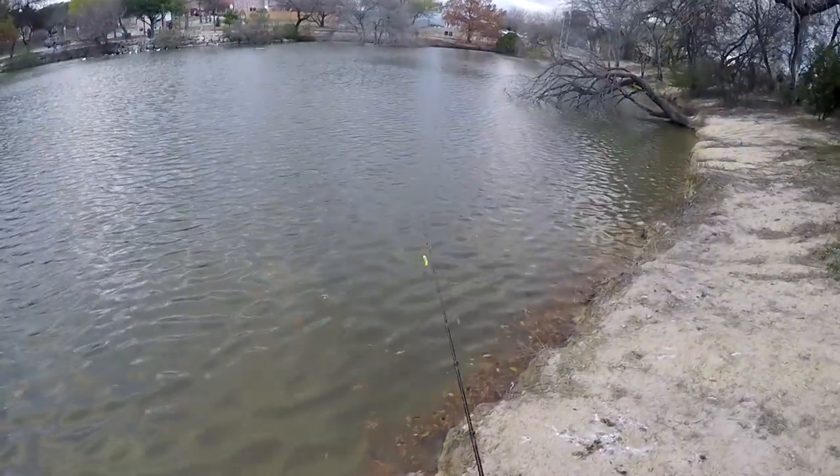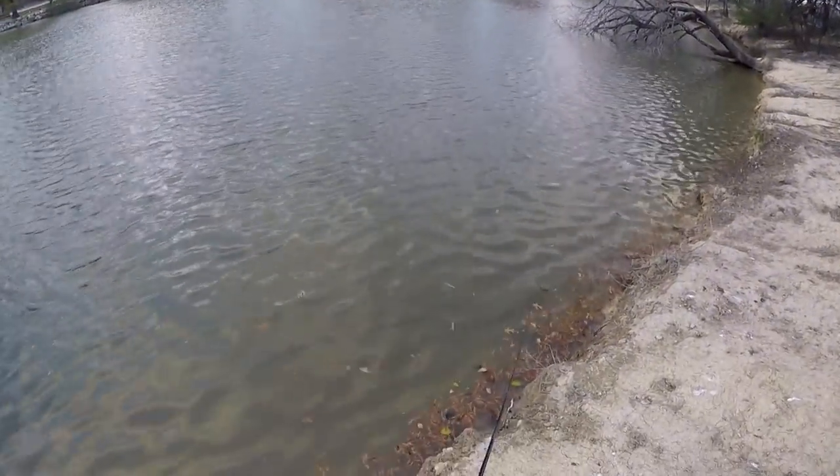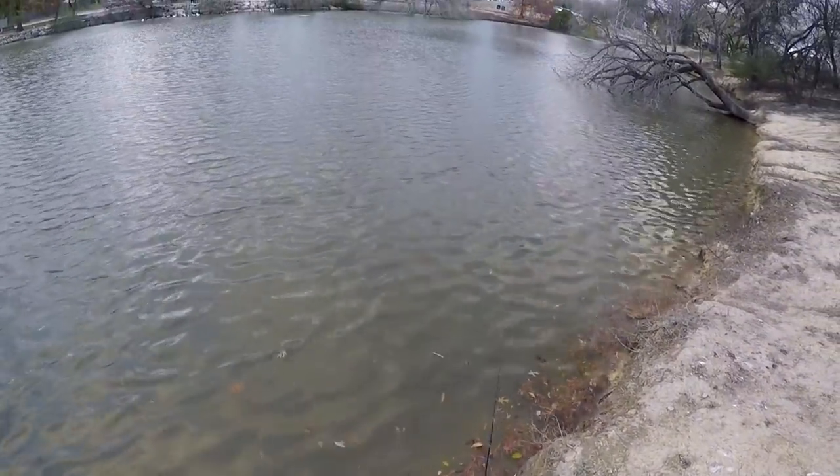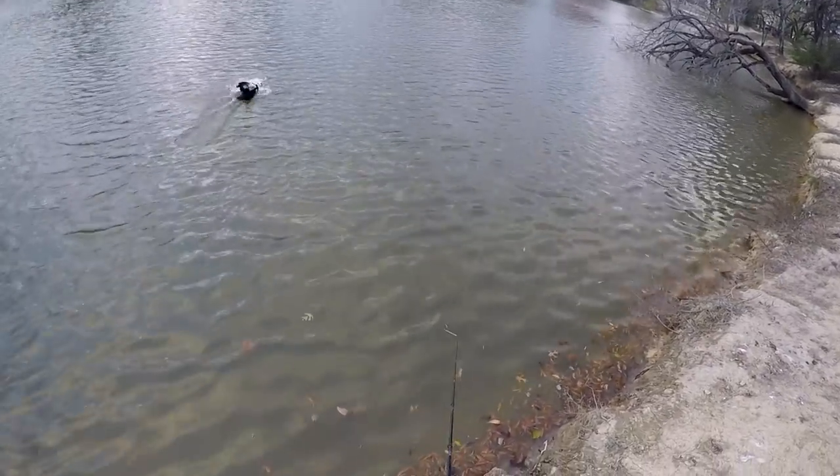Well, since the river was too windy to keep fishing, Heritage Duck Pond was on my way home, so I decided to stop here and try to pick up a couple maybe, and see what happens.